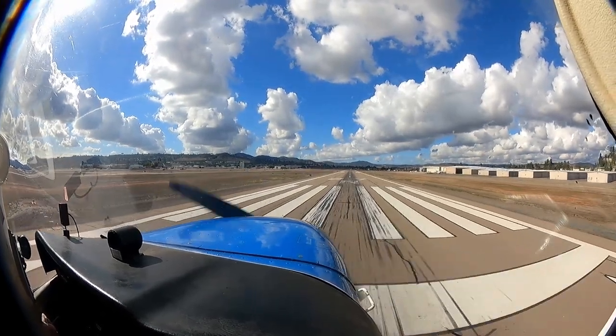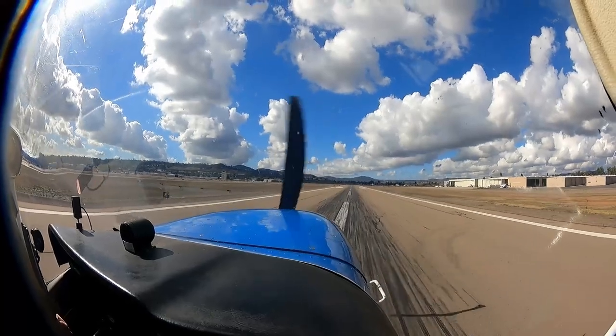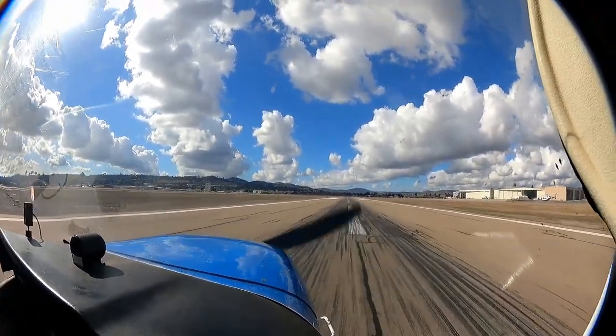All the way down the runway with more right rudder. Yep. Power out. Hold it off. RV-4, runway 27 left, cleared to land. I'm leaving so fast. Okay, your controls. I don't know. Okay. Oh, my, I got it.